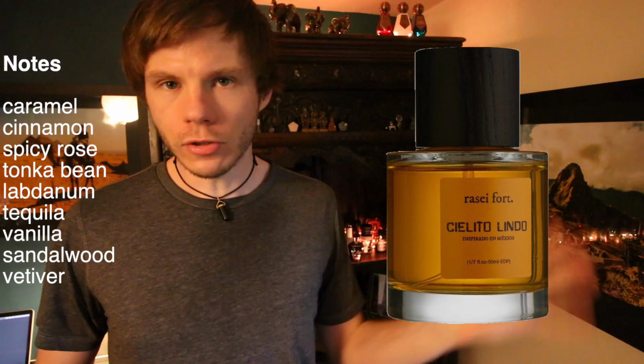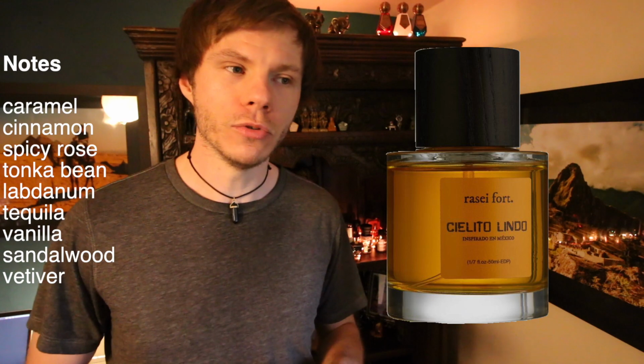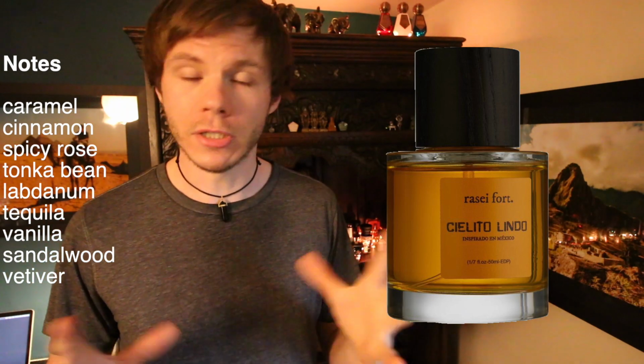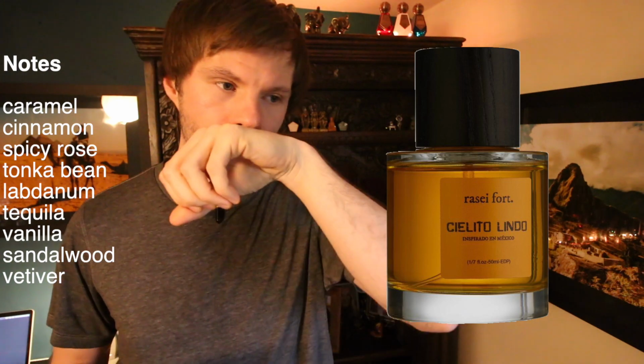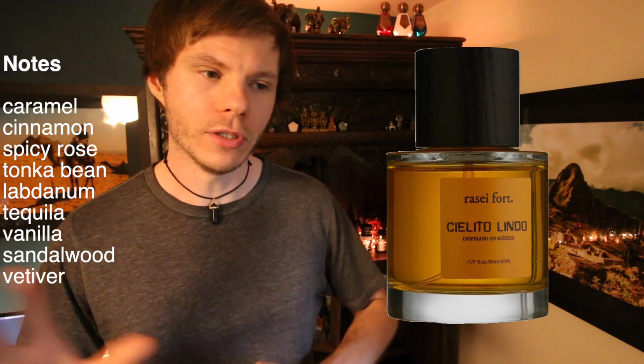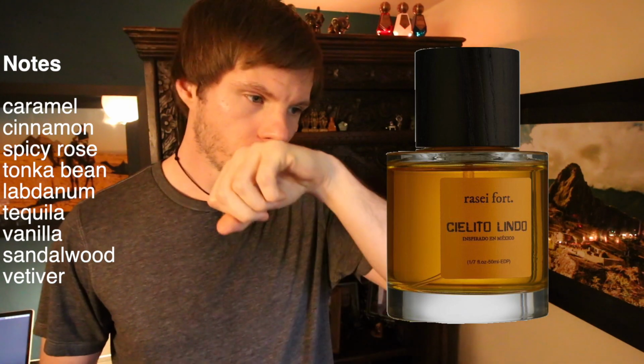it's not quite as gourmand as I thought. When I blind bought this, I was thinking it would be a kind of gourmand fragrance. Not quite. You get resins in here. You get labdanum mixed with tonka and vanilla. There's a subtle kind of caramel-like note. It's not as caramelly as I thought it would be, but it's nice. It's just a hint of a caramel-like sweetness with this kind of smooth resin.